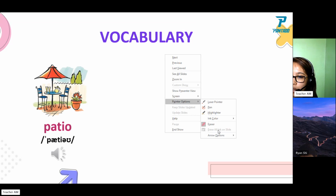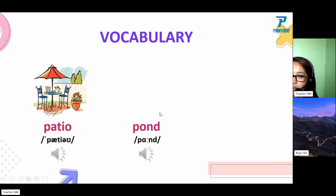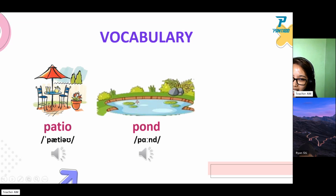Okay. Next, let's take a look at the next one we have here. Patio. So patio is where we have a seat, take a sip of a cup of coffee, and relax. Yes, that is patio. Do you have a patio at home? No. Okay, so usually we put the patio in the garden.